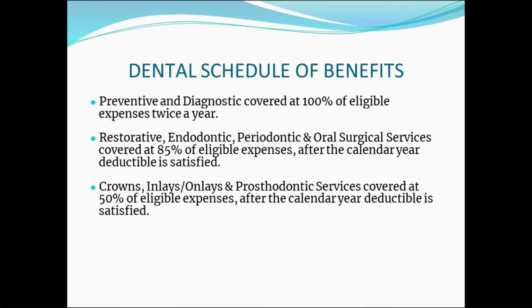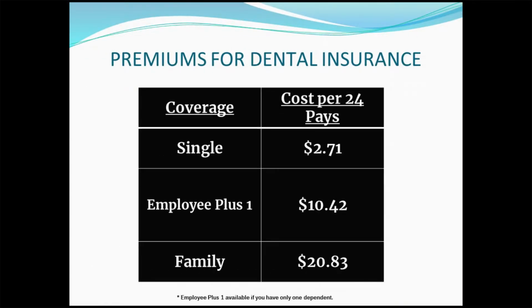Preventative and diagnostic are covered at 100% twice a year, as well as coverage provided for restorative, endodontic, periodontic, and oral surgical services as listed. Also, crowns, inlays, onlays, and prosthodontic services are covered accordingly as well, listed below, after the calendar year deductible is satisfied. Premiums for the dental insurance are as follows. Single coverage is $271 per pay, employee plus 1 is $1042, and family is $2083 per pay. These are deducted from the full 24 pays per year.